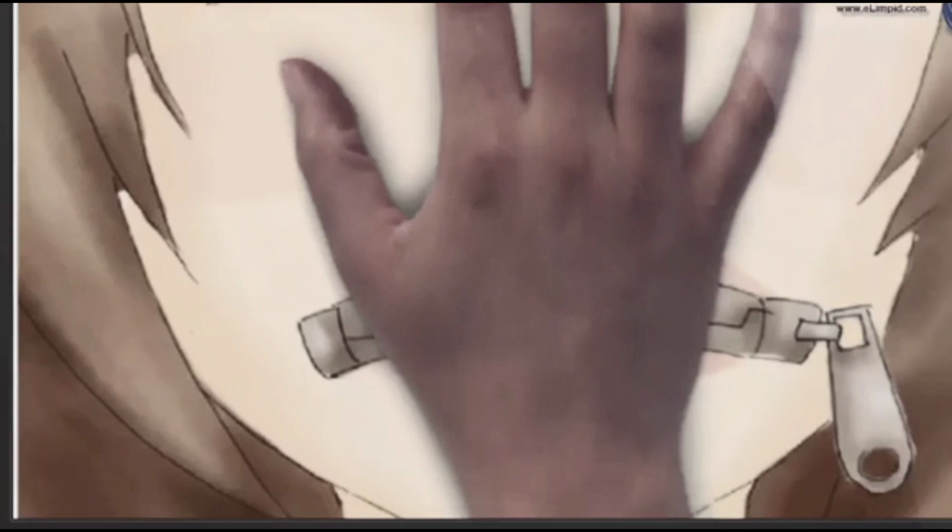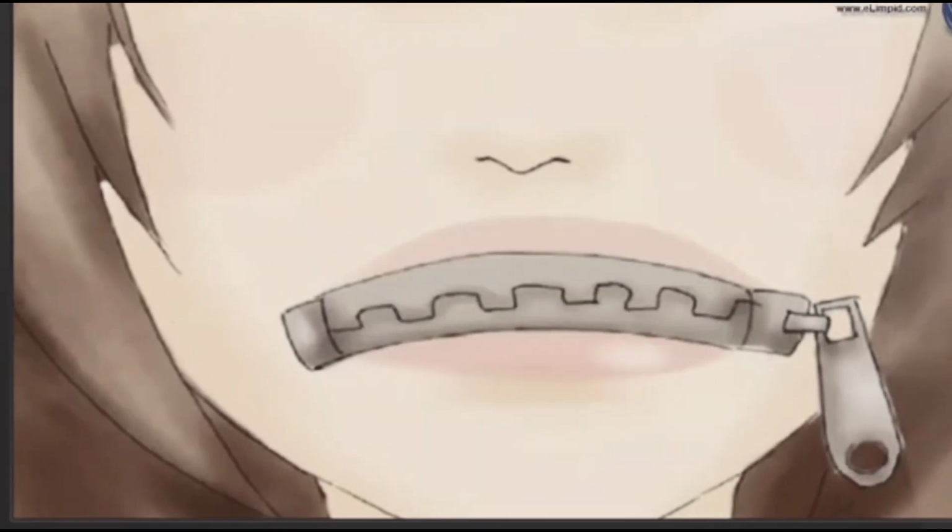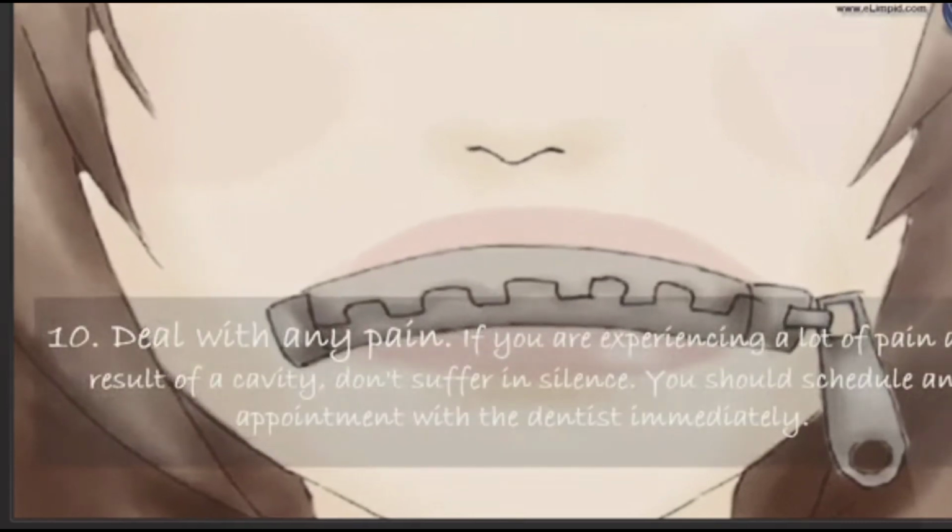Deal with any pain. If you are experiencing a lot of pain as a result of a cavity, don't suffer in silence. You should schedule an appointment with the dentist immediately.